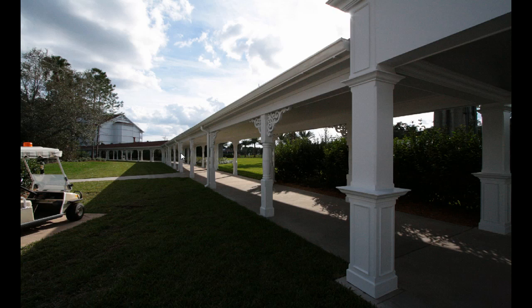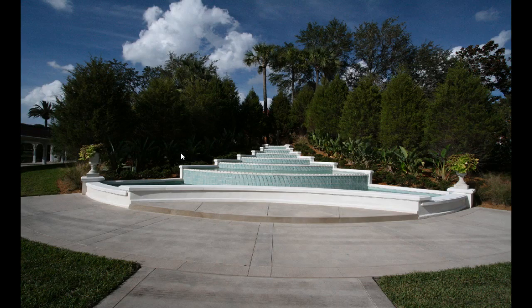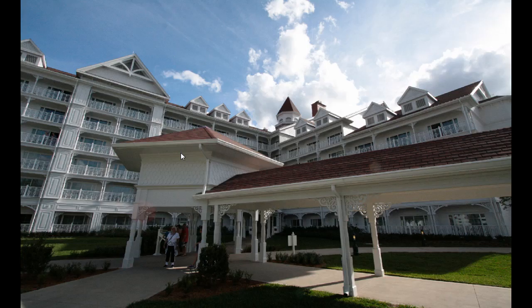We're here to look at the Grand Floridian, the villas at Grand Floridian, which of course is the DVC edition. It's now open to the world. So you can actually stroll over here. You don't need to be a DVC member. They don't ask for any sort of proof. This is a fountain outside right there.